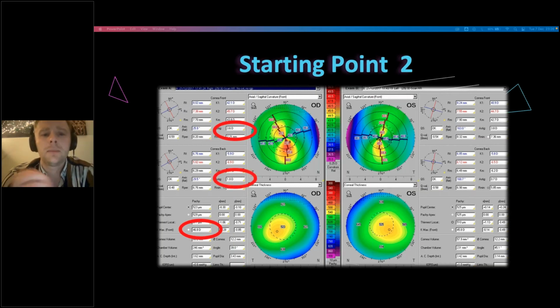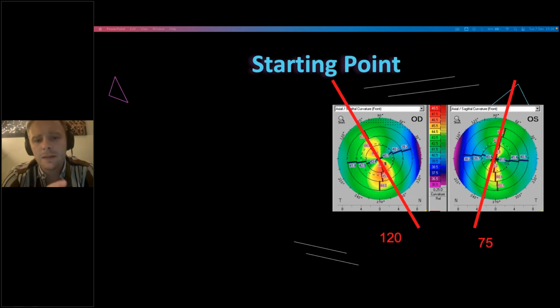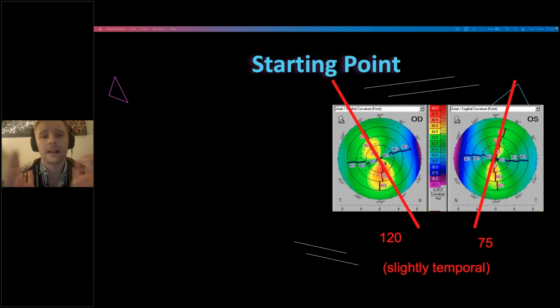The corneal back surface will actually cancel out some of the corneal front surface. And this is another really, really useful thing to note in a Pentacam or some of these more detailed tomography scans. If we just look back at the Pentacams a little bit more, the two axes that became highlighted in this case were roughly 120 degrees and about 75 degrees. So these slightly temporal flat axis or cylindrical axis became apparent.